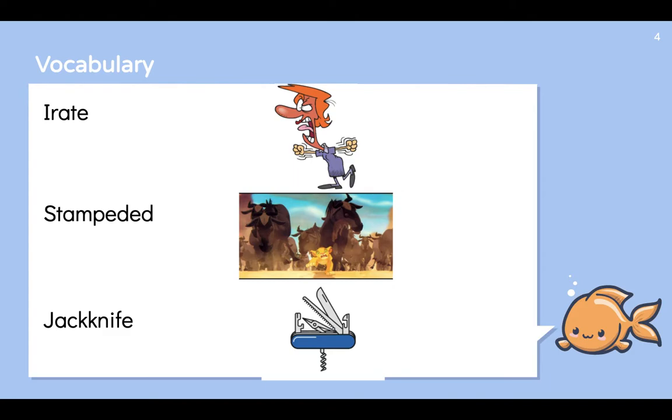All right? Before we get started, I want to go over some vocabulary. The first word that I want to go over is the word irate. When someone is irate, it means they're really angry. You can tell that here through the fact that this lady's face has turned red.